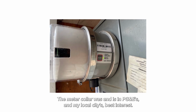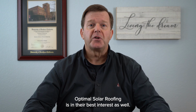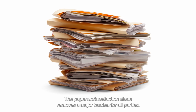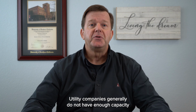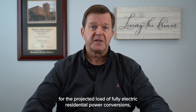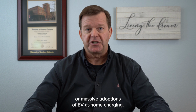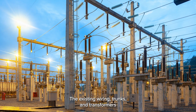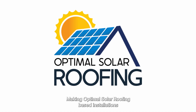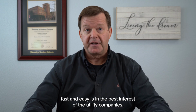The meter collar was and is in PG&E's and my local city's best interest. Optimal solar roofing is in their best interest as well. The paperwork reduction alone removes a major burden for all parties. Utility companies generally do not have enough capacity for the projected load of fully electric residential power conversions or massive adoptions of EV at-home charging. The existing wiring trunks and transformers do not have sufficient capacity for this increased load. Making optimal solar roofing-based installations fast and easy is in the best interest of the utility companies.